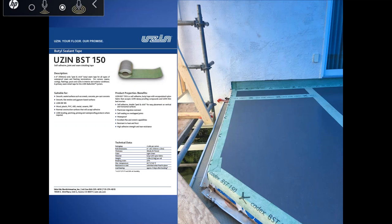And here's a great shot of BST 150. This is a 6-inch butyl sealant tape, and the stuff sticks like crazy. It's really, really bondable to all kinds of smooth, clean surfaces, whether it be a metal flashing, an aluminum flashing, siding, stuff like that. It's also plasticizer migration resistant, which means it gets a really good long-term bond to the 185 sheet system, but it'll stick to virtually anything that's clean and smooth.